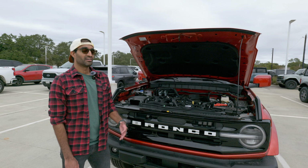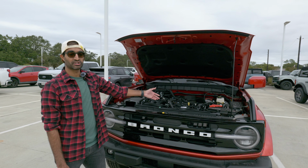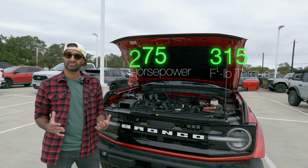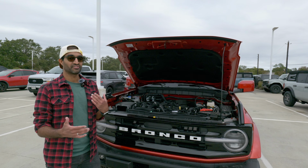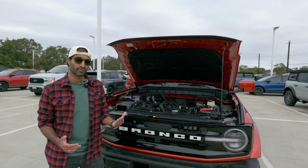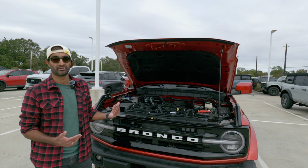very necessary. Under the hood, we have our tried and tested 2.3 liter 4-cylinder EcoBoost engine. This makes 275 horsepower and 315 foot-pounds of torque, mated to a 10-speed automatic transmission. So the good thing here is we have a tried and tested engine transmission combo that we've seen the last few years from Ford. And so that's definitely something that you want, that kind of confidence when you're off-roading.